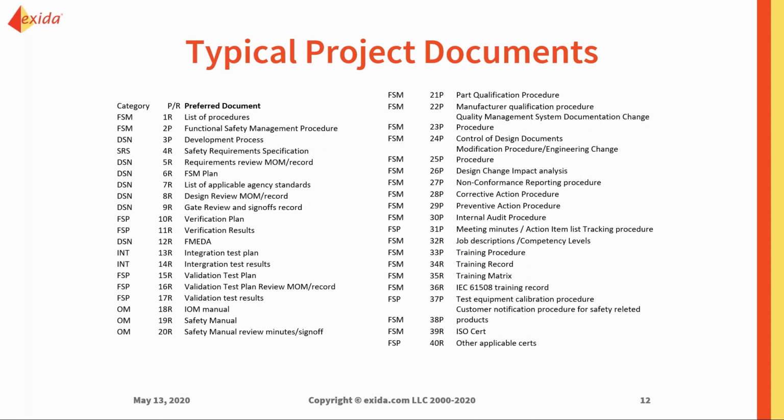This is just some typical documentation that we ask for. Usually, if we are provided these documents, it will cover most of the requirements of the standards. We'll be asking for things like your ISO cert, your training records. We'll be asking for your modification procedure or corrective action procedure, how you've done your validation and verification. As I said, we'll put a lot of emphasis on that if you are not proven in use, and things like your safety manual.